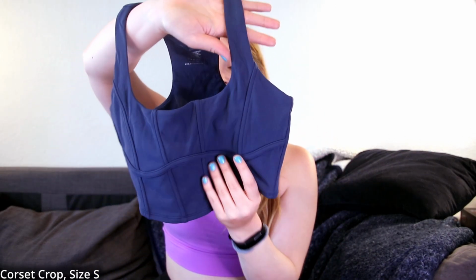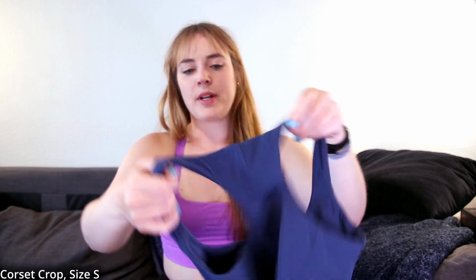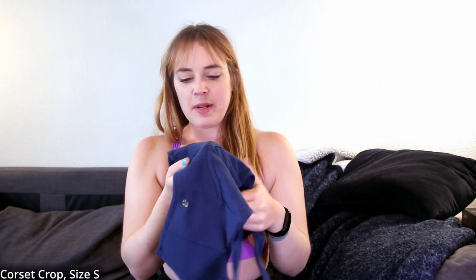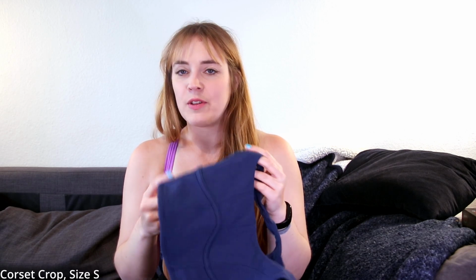We do have thick straps here, and then it seems to be a little bit longer here in the middle. And then in the back, you just have a simple racer back. And again, some corset detailing. And then we also have a metal logo on this one. And this fabric, again, is super soft, very, very stretchy too. It feels a little bit more lightweight than the Nuper fabric itself.